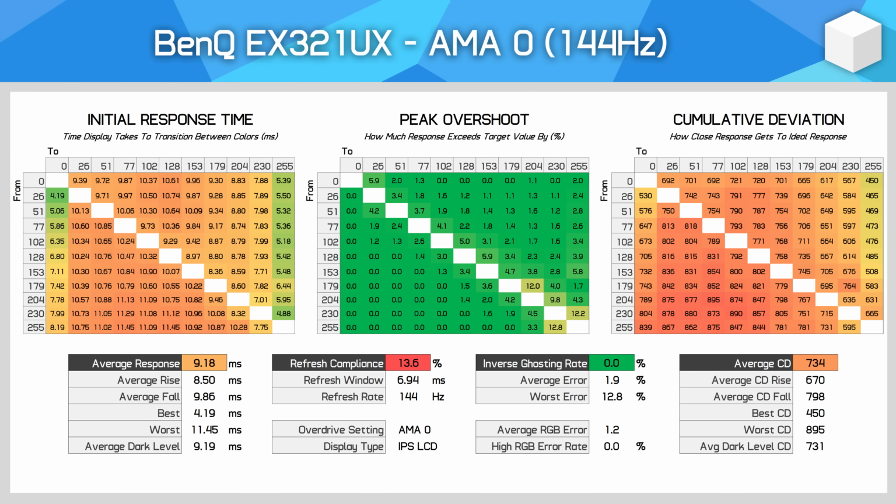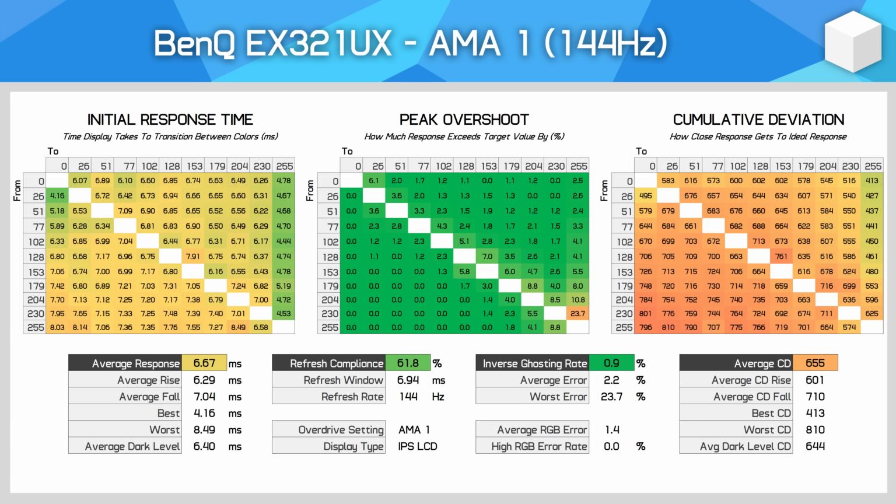Moving into response time performance, BenQ offers 4 options controlled through the AMA setting. At all brightness levels, this display uses a high-frequency PWM signal to control the backlight at around 4 kHz, despite the display being advertised as flicker-free. AMA level 0 shows native panel performance around 9 milliseconds, which isn't especially fast, so I suspect most gamers won't use that mode. AMA 1 increases performance to a 6.7 millisecond average response with no overshoot, although cumulative deviation is still a little weak at just 655.